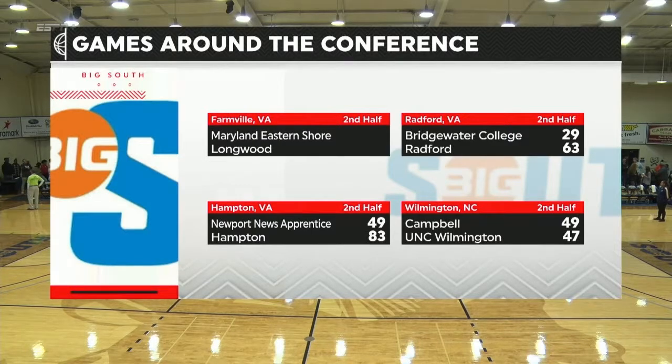Campbell and UNC Wilmington, and a good one in the second half. What a good one for the Campbells. I mean, the Campbells lost Chris Clemens, a great player who is now with the Houston Rockets in their developmental league, putting UNC Wilmington on the ropes. And we don't have a score up there, but Longwood is cruising over Maryland Eastern Shore. Well, there are the games around the conference.